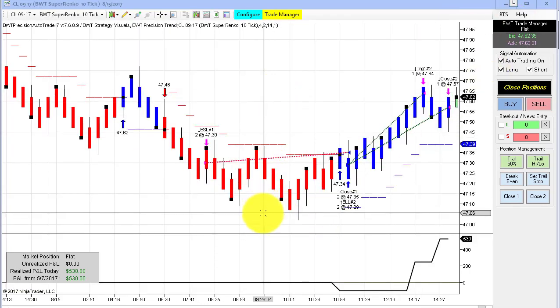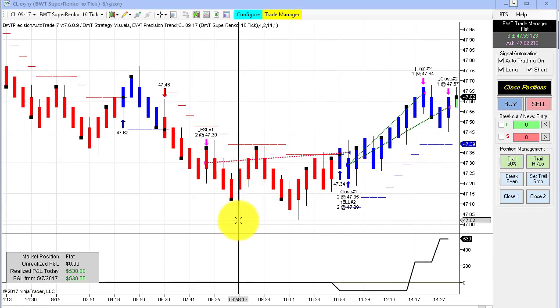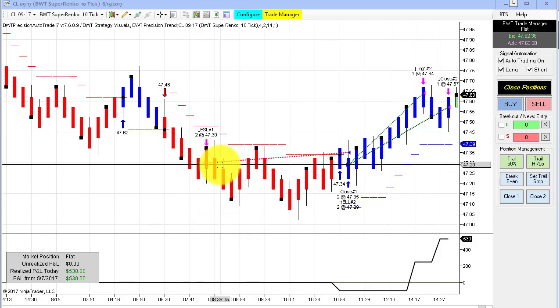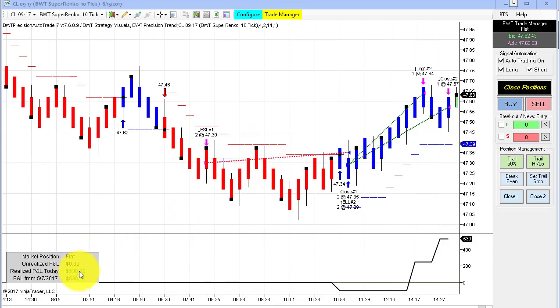Next up is the crude oil on the Superinco 10 tick. This first trade had about 25 to 28 ticks of profit, but then only ended up with a small loser. But we did get good position on the ensuing long trade and ended up with 530 on two contracts.